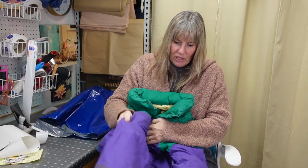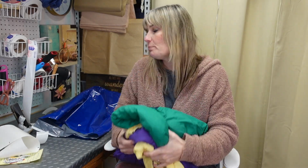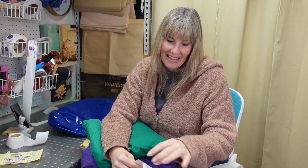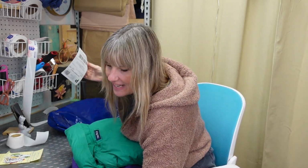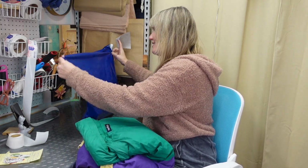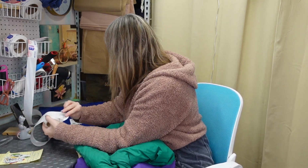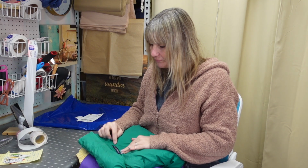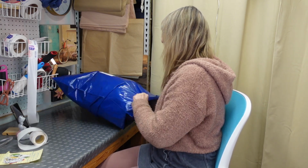I do like to put the buttons on the inside when I send something out in a poly mailer, just to protect it. I am not going to put this in tissue paper or packing paper, simply because of the size and the bulkiness of this. It kind of expands and contracts, so it is what it is. I will simply put a thank you on the outside of this package instead of including a sticker and a thank you on the inside. Anyway, watch this.